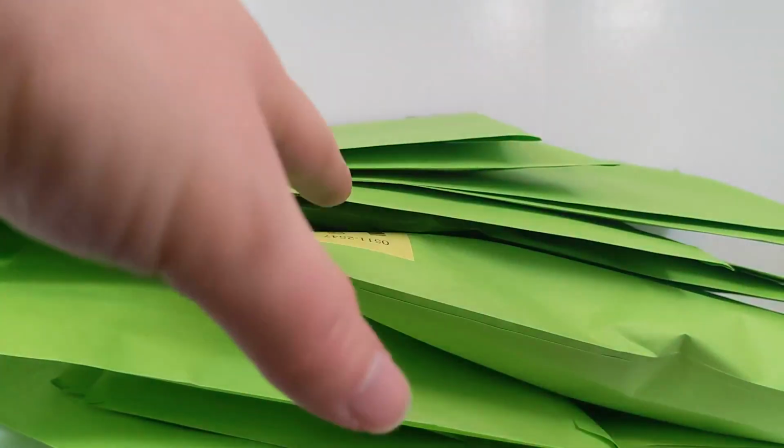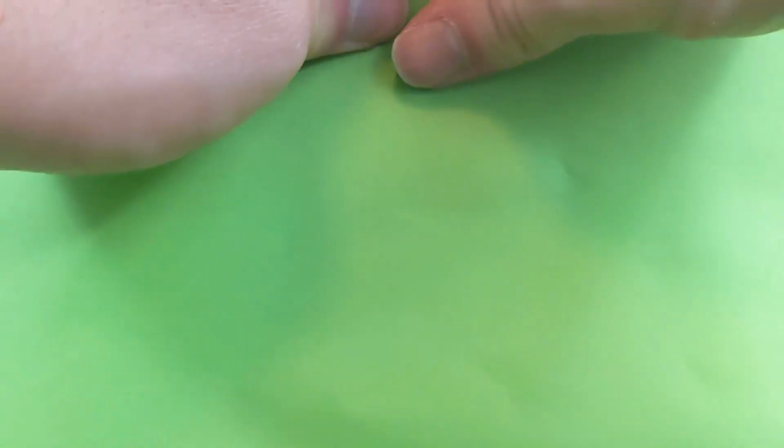So we're just going to dive into it here. I know that most of these are individual keys. There's no key sets or anything like that here today for the most part. So we're going to just start with what's on top here. So let's rip into this.